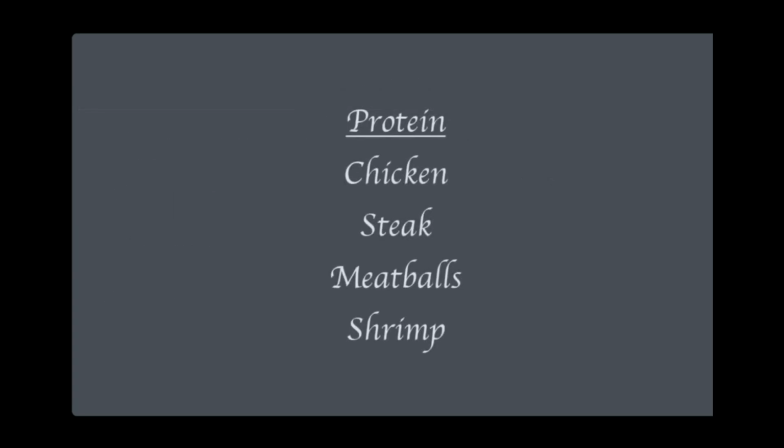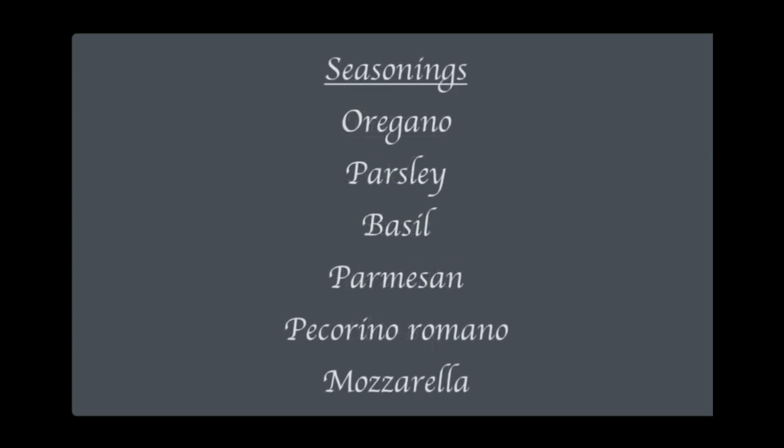Would you like to add any protein? We have chicken, steak, homemade meatballs, shrimp. Okay. Would you like any seasoning on top of your pasta? We have oregano, fresh parsley, fresh basil, Parmesan cheese, Pecorino Romano cheese, mozzarella cheese. Okay. Of course. This sounds delicious. Would you like anything else on your pasta? Of course.